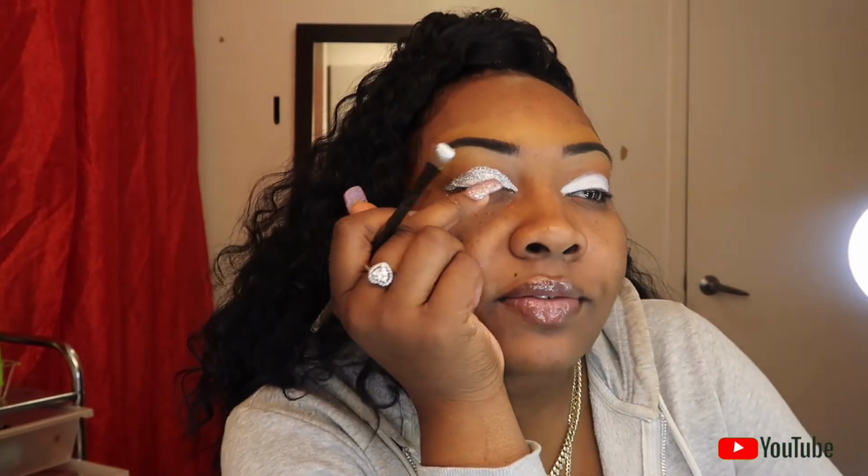Now, you see I left the space right here. The only thing you see is the white eyeshadow that I put before I put the glitter. That's because I'm gonna put an eyeliner on top, a black liner. You can use black, you can use white, whatever liner you like the most. So I'm gonna do the same thing again. Work with the glitter. I'm gonna pat this glitter onto this eye. This is a very, very pretty look.